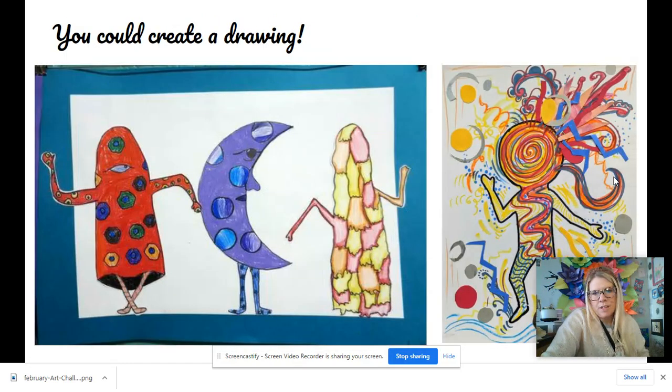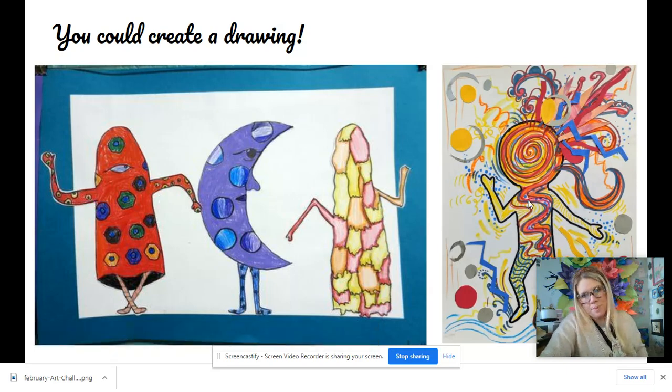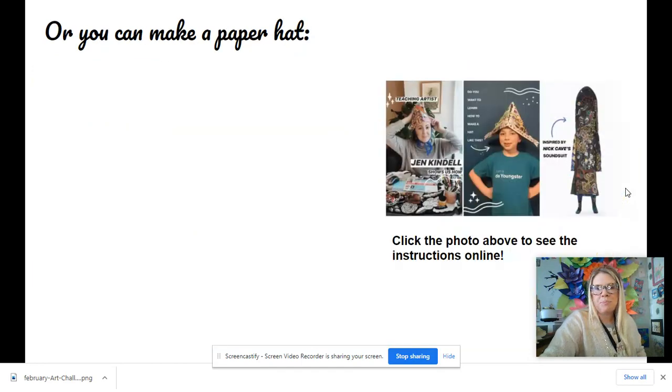Next, you could create a drawing. You could create your own sound suit drawing. It could be several of them, or just one. You could use any drawing material that you like. You could use pencils, crayons, markers, or paint. These would sort of be a plan, if you were ever able to make a sound suit.